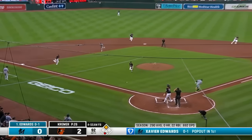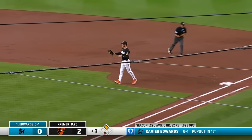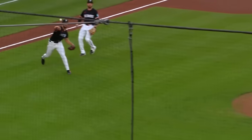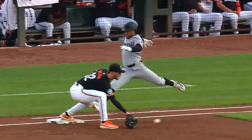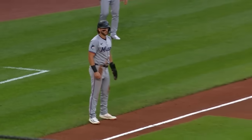Here's Xavier Edwards, and he pushes a bunt pretty good. Kremer bare hands it, throws it to first. In time, they got him. Boy, Dean Kremer's smooth, isn't he? He knew exactly how much time he had. Make sure he caught that ball. And a nice throw to O'Hearn just in time. Kremer calm under pressure. Throws out X, who is trying to bunt for a base hit.